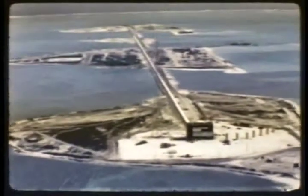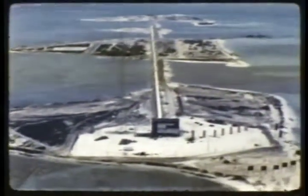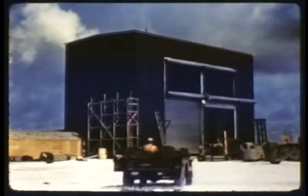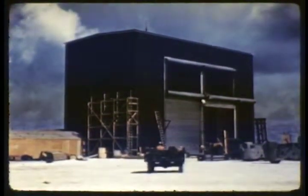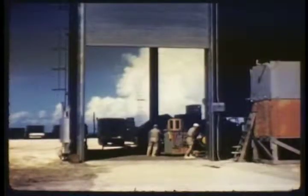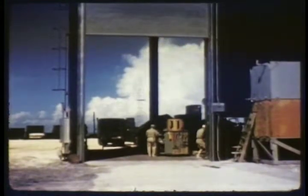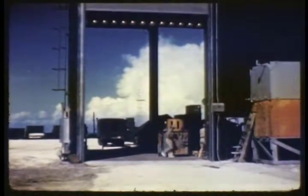In the early months, Alugilab was just another small, naked island of the atoll. But by midsummer, it began to look like the thing it was selected for, a Shot Island. Actually, the cab, so-called because it houses the weapon, is not a cab at all, but a building set flush to the ground. It has all the earmarks of a common workshed, but in reality, it's a laboratory building set on a Pacific atoll.